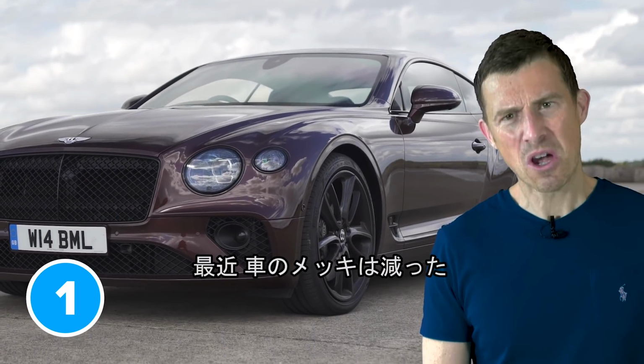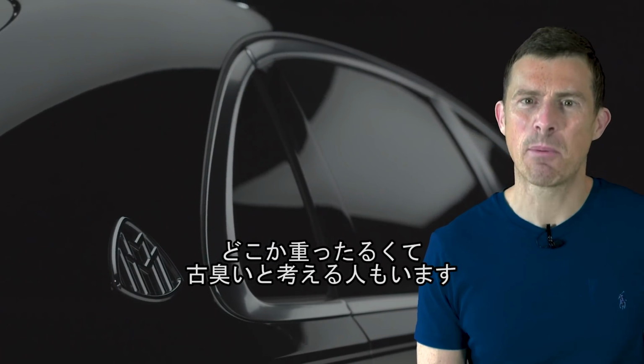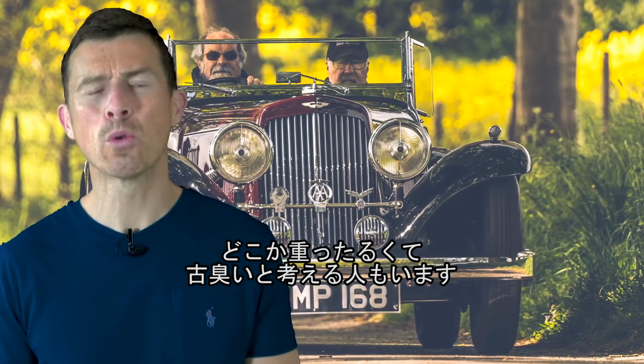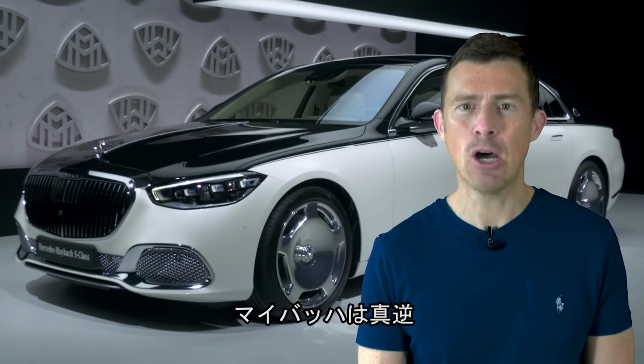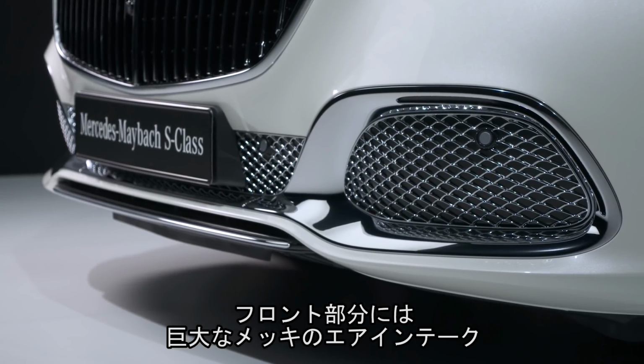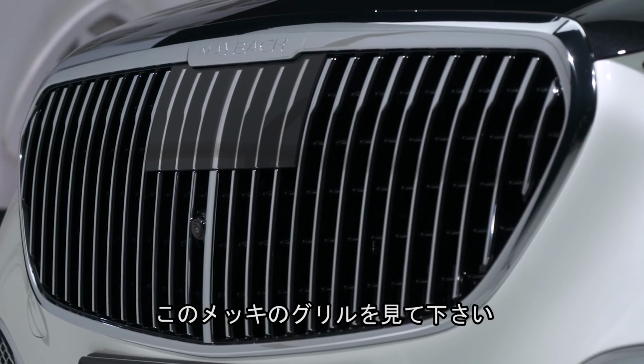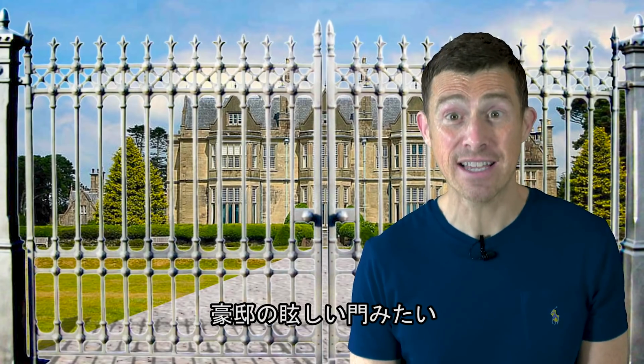You don't see a lot of chrome on new cars, do you, these days? It's a little bit heavy, and some people probably think it's a bit old-fashioned. But not Maybach. Oh no, check out the front end of this car with those huge chrome air intakes, and you're not going to miss that massive chrome grille in a hurry now, are you? It looks like a shiny country house gate, to tell you the truth.